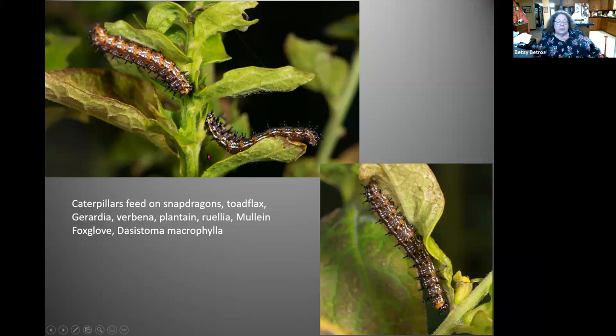But I found these on that out in my prairie a couple of years ago, a lot of them. But they'll also grow on toad flax. They'll grow on your snapdragons. So you can, and plantain, Ruellia. So there's lots of ways you can encourage them to be in your yard.